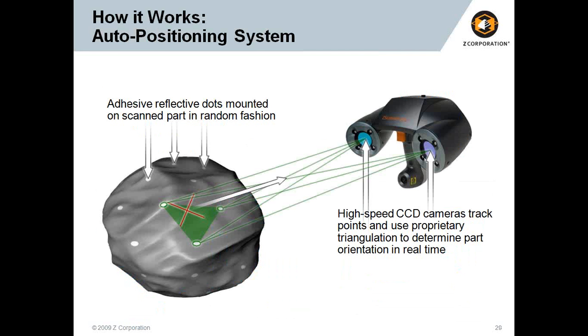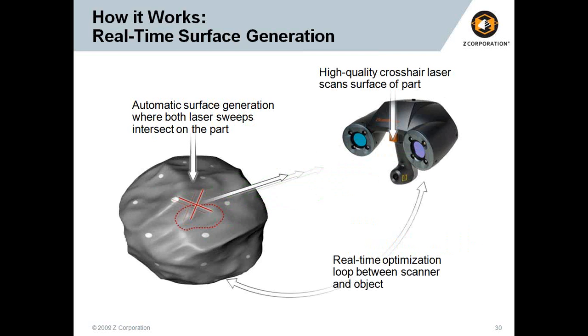How does the scanner work? This is just a simple diagram. Again, we're not taking a deep dive today, but just to give you a background of how it works. You place the adhesive reflective dots on your scan part, and you place those in random fashion. The scanner itself uses its high-speed cameras and triangulation, which determines the part orientation. And this is all happening in real time. Again, you'll see that with your monitor and your screen. It's an automation, and the laser sweeps intersect your part, the crosshair laser scans, and there's a real-time optimization looping between the scanner and the object.